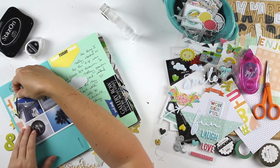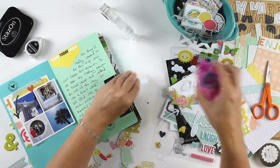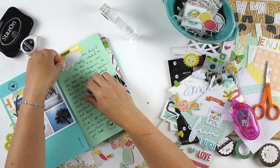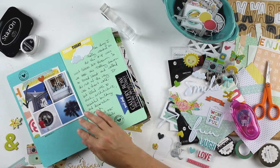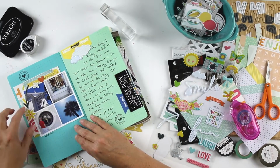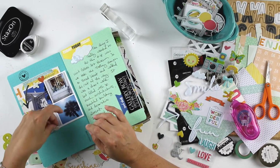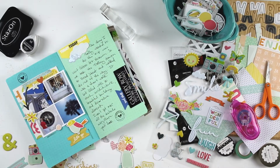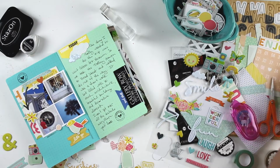We walked a little bit down Broad Street and went straight to the museum, and then we went back to have lunch. And so I had decided that I was going to layer the collage that I created on top of some patterned paper, and then I'm going to add some of the embellishments around the photo.